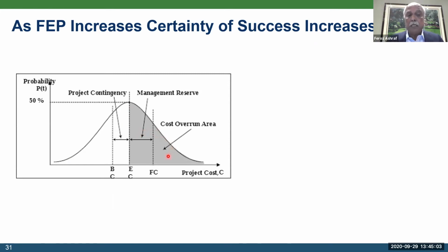And then sometimes you have what is called the cost overrun areas. Some companies go with a 50-50 probability, and some companies go with 70-80% probability for the cost estimate. So they start off with 50-50.